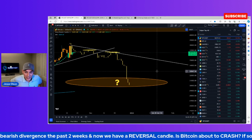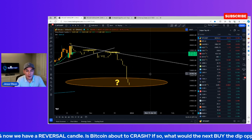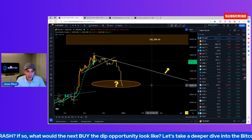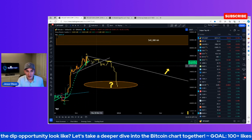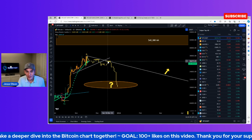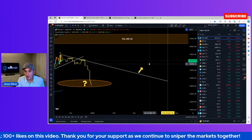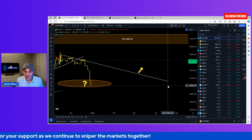So what could this buy the dip scenario look like, right? So this is what we kind of drew out here. Just pretend here, this is a lot of speculation, right? You've got this lower high. You got this lower high. So we draw out this fake phantom downward trend line, right? And we extend it out. Well, where did we extend it out to? We extended it out to the projected estimate of the next halving, right?